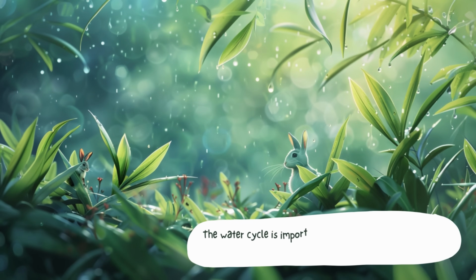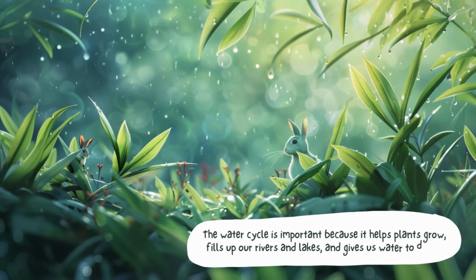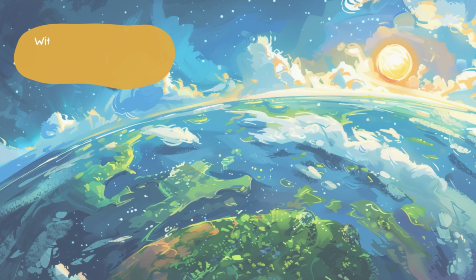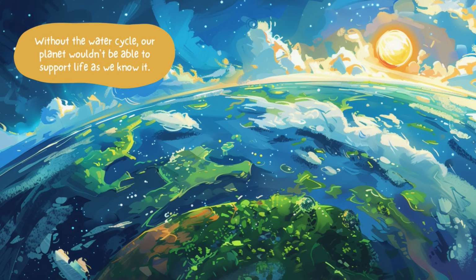The water cycle is important because it helps plants grow, fills up our rivers and lakes, and gives us water to drink. Without the water cycle, our planet wouldn't be able to support life as we know it.